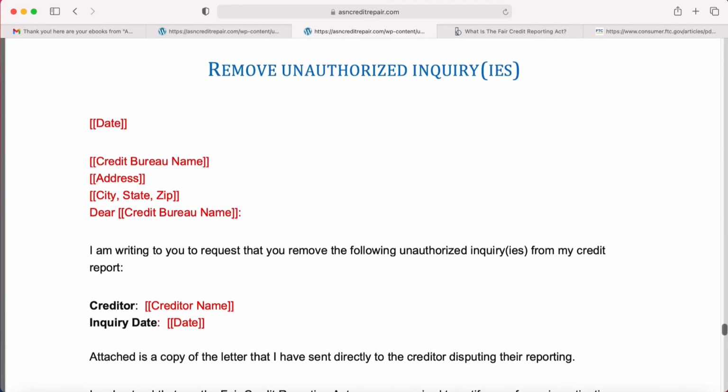Now, this is for your inquiries. An inquiry, basically, is when you apply for credit. Say I want a Capital One credit card, you will get a hard inquiry. Well, Capital One typically does it without an inquiry hit. But if you go look for a car, you're going to get a hard inquiry on your credit report. Hard inquiries will hurt your creditworthiness as well.